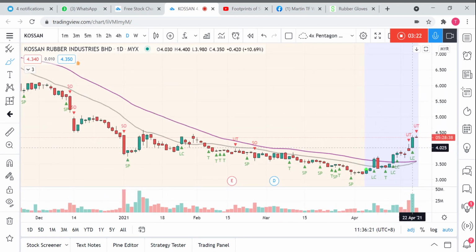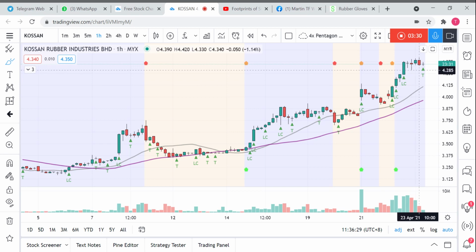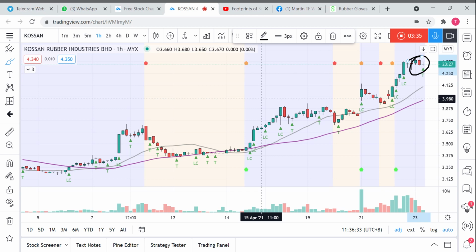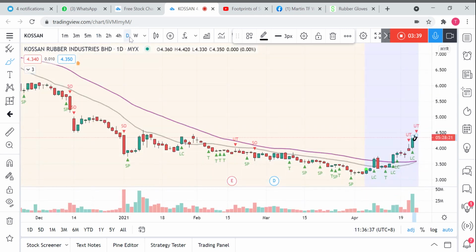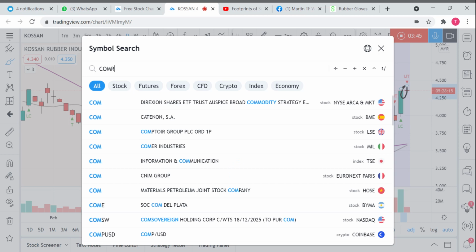So Kossan is also another one that went up 10% yesterday, and today is also pretty quiet, at least in the morning right now. Looking back at the hourly chart, this morning also came with some volume, trending a bit far from the trend 40s. So similar things, there's no major weakness at the moment. But look for a right price, if you still haven't entered the stock.